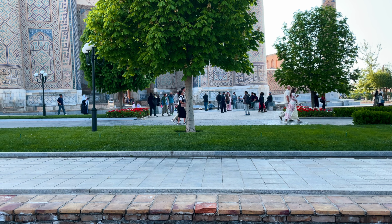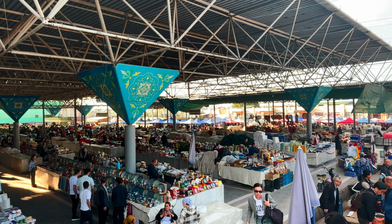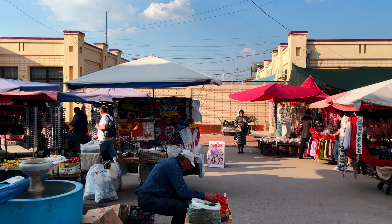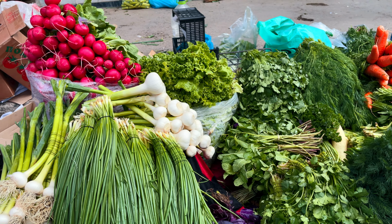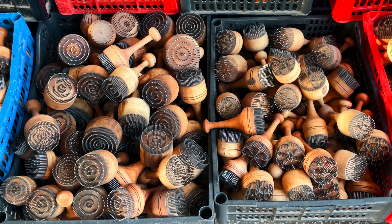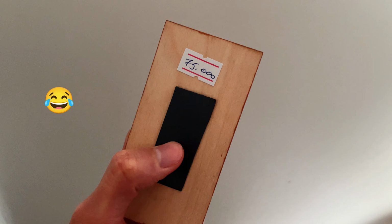Right next to the mosque is the largest bazaar in Samarkand. We wander slowly, not really looking for anything. I didn't manage to catch this part on camera, but it happened. We only had about 40,000 something in cash left and tried our luck bargaining for a fridge magnet. After a bit of hand waving and some awkward smiling, eventually we got it. Or maybe they just gave up on us.